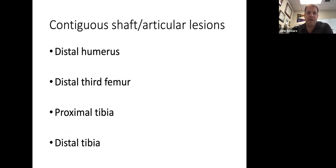Areas where we see contiguous lesions are in the distal humerus, something in the distal humerus or maybe proximal humerus that will have a spider up to the joint surface or involve the elbow joint. The distal third femur: a lot of these more elderly spiral oblique rotational femur fractures will have a minimally displaced or non-displaced injury into the joint surface. Proximal tibia, we see this sometimes. And then the distal tibia is probably the area that has been written about the most. We can get into that debate a little bit if you all would like to, about these rotational injuries distally that will have a minimally or non-displaced posterior malleolus fracture. Those are probably the ones that we all see most commonly.